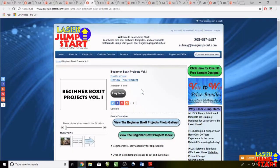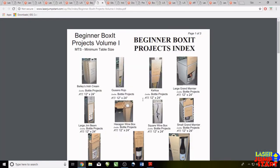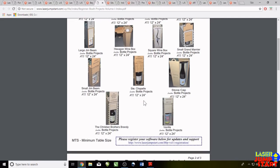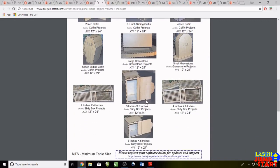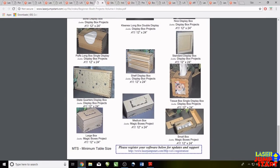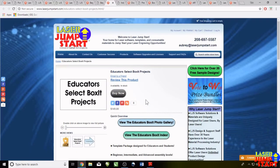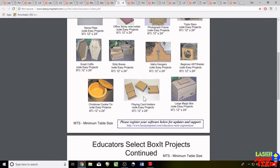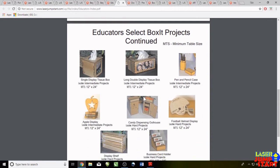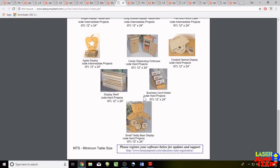In our next one, Beginner Box It Projects Volume 1, this one features over 30 Box It templates that are all easy to create, all easy to assemble, featuring quite a few slider lid boxes. In our Educator Select Box It projects, this template was compiled using projects from other templates, all of these designed, however, with students and educators in mind.